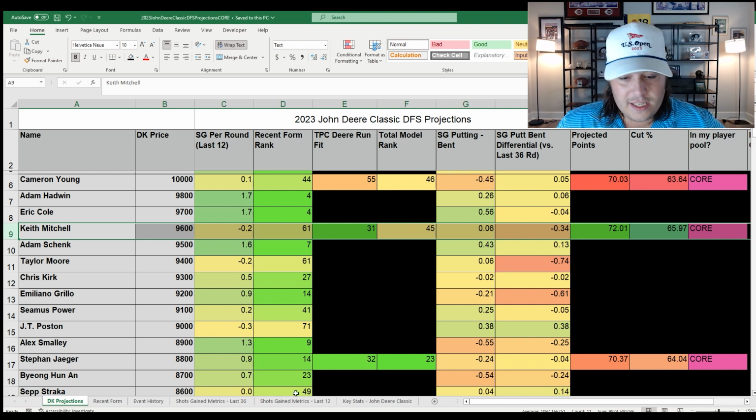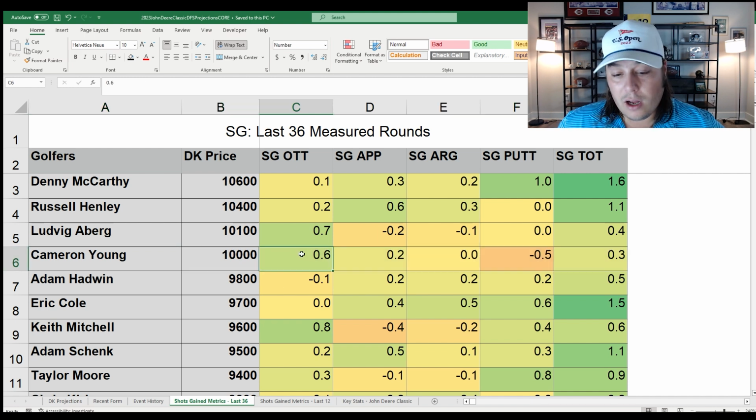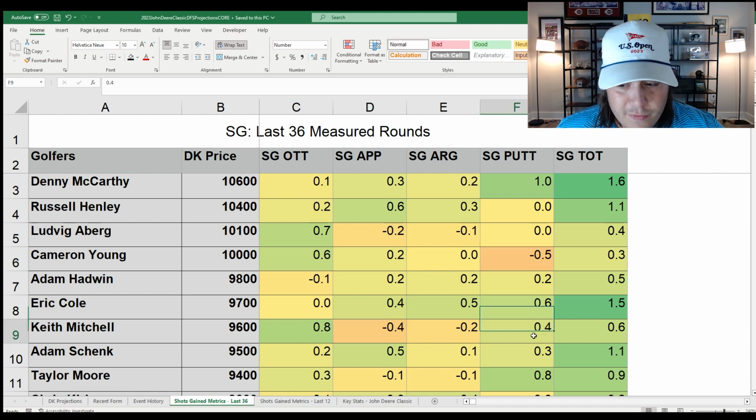And if we take a look at the last 36 rounds, it hasn't been great for either player, but it also hasn't been horrible, right? Both gaining prolifically off the tee, right? 0.6, 0.8 shots per round. The approach play leaves a little bit to be desired, right? Cam Young, 0.2 strokes per round. He's at least gaining, right? But not all that amazing. Losing there for Keith Mitchell, okay, that's not great. And then the putter for Keith Mitchell has been a plus, right? Kind of makes up for the approach play.